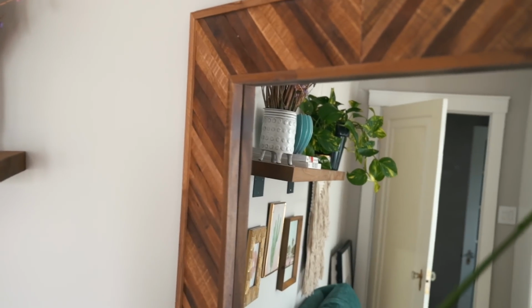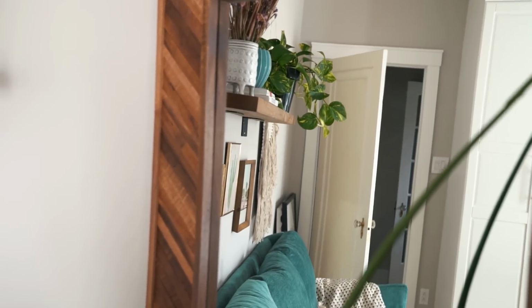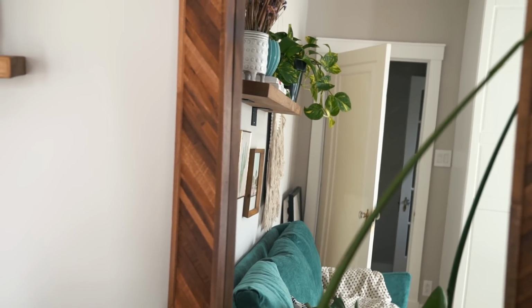So moving on to this corner, this mirror over here is from HomeSense, probably one of the best finds that I've ever found at HomeSense. And I love having a mirror in the corner because I feel like it makes the space look a lot bigger, and it just adds some depth. So that's basically it for this whole side of my room.